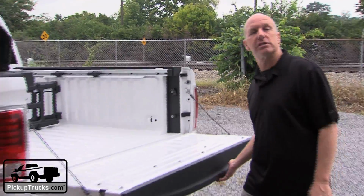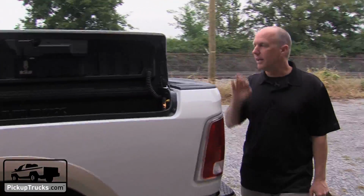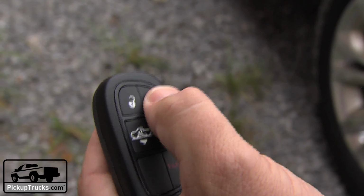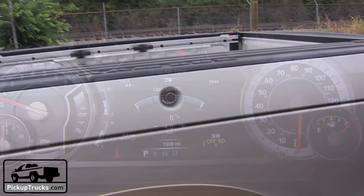An issue for full-size pickup truck owners has always been where to put their valuables even though they have an open bed. 2013 Ram pickup with the Ram box, 1 click locks the doors, the Ram box, and the tailgate.